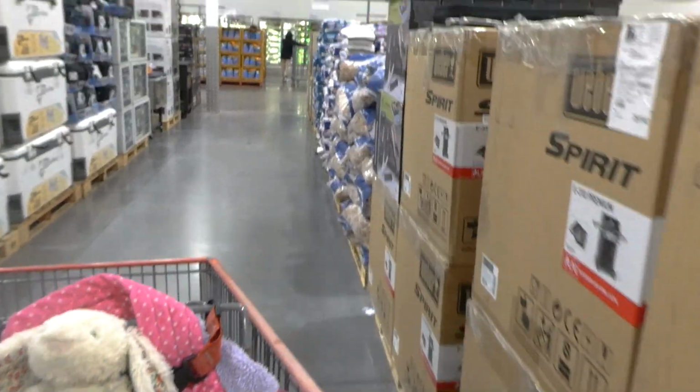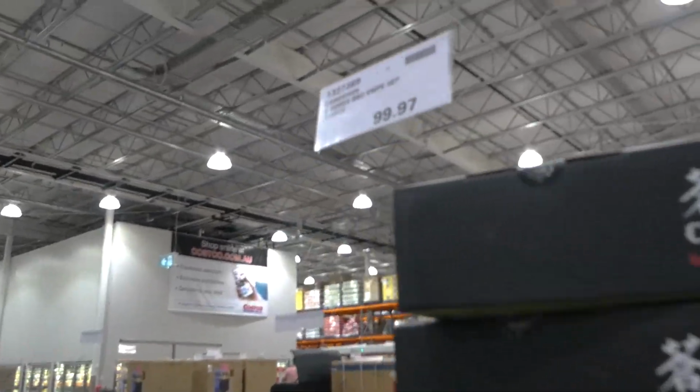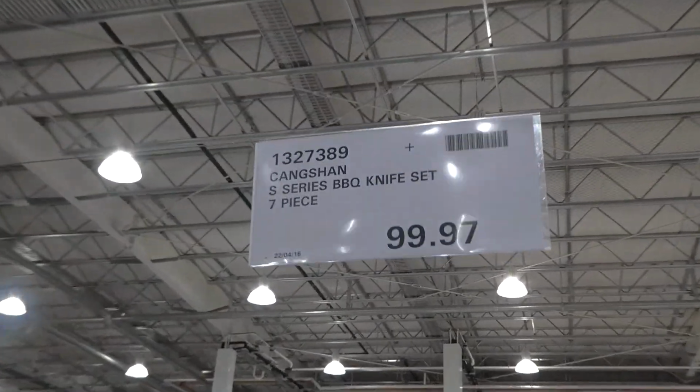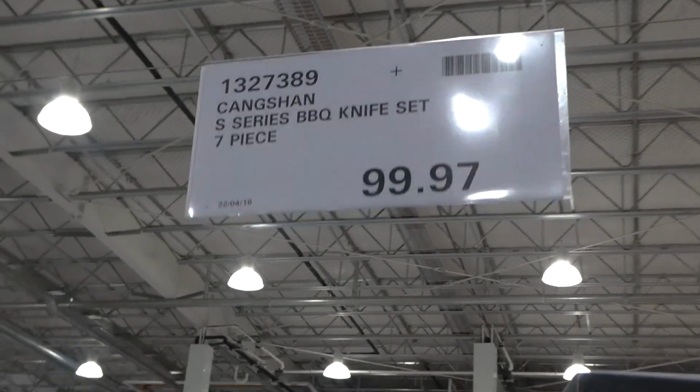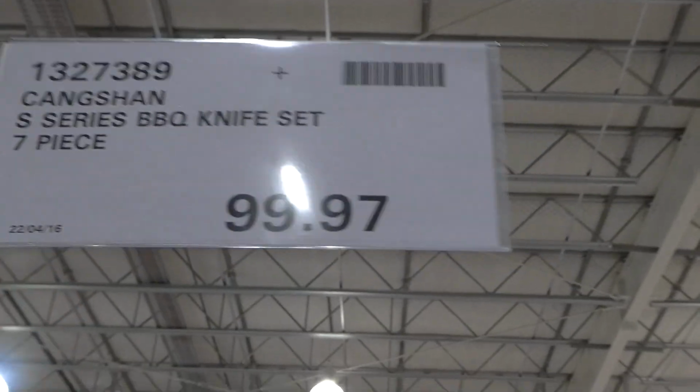And then over here, and I apologize for any wind noise, I'm right below a huge fan, so I might have it for the next little bit. This is the Kangshan, I think is how you say it, 3 series barbecue knife set. It's a 7-piece for $99.97, so it is on clearance in our store.